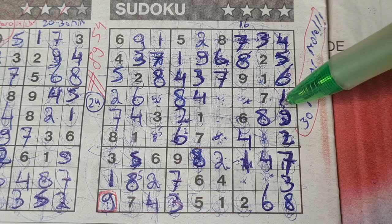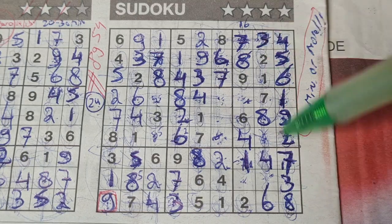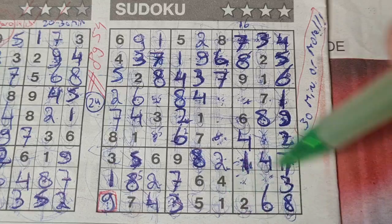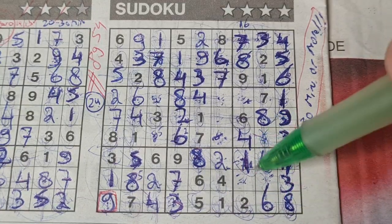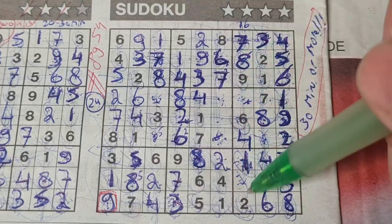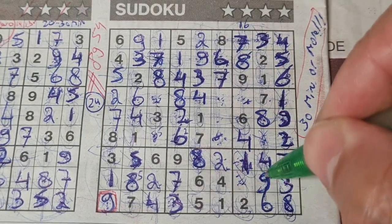Then. Two numbers left in this big square for numbers, the 1, the 2, the 3, the 4, 5 is missing, the 6, the 7, 8, 9 is missing, 5 and 9, 5 and 9. We have a 9 in this column, no 9 there, 9 should be here, 5 goes there.